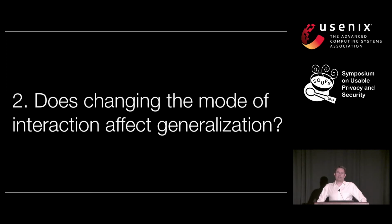And the other thing we looked at is not just does generalization happen when the look and feel is the same, but in this case we looked at the question, well, can we make generalization happen less if we change the mode of interaction? Change it from what I call click to dismiss.